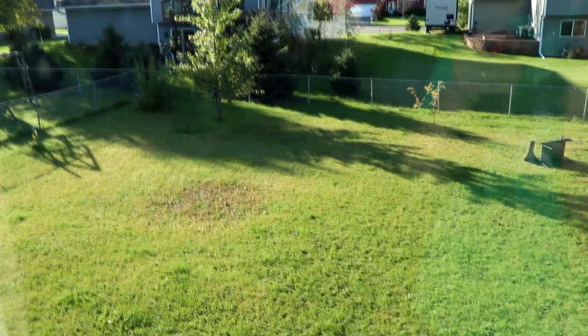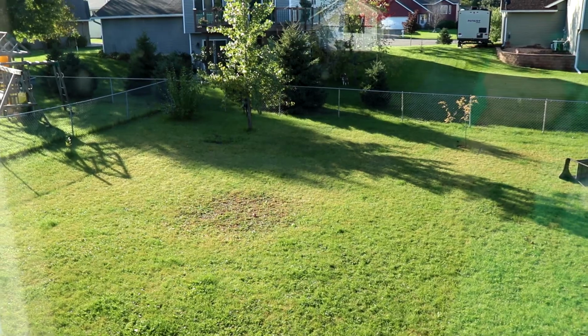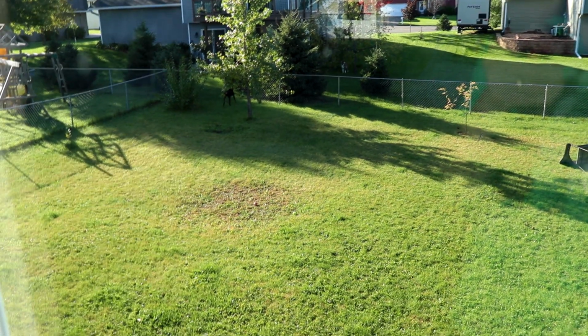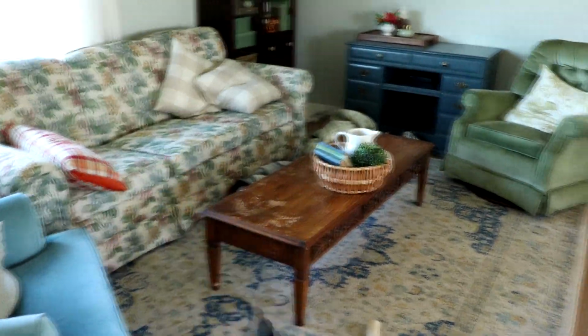Check it out, you guys. I got Odin to go outside by himself this morning. I can't even believe it. Now he's barking at the neighbor's dog. I better go grab him. Oh, here we go. Whoa!